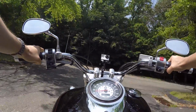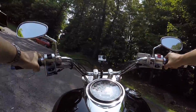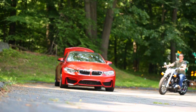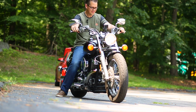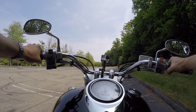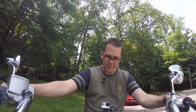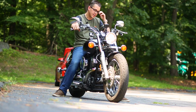Start position. Here we go. Neutral, where are you? Come on. There we go. So one of the other things about a custom bike is that you can't lean them too far. This one hasn't got too bad a lean, but on a sports bike you can lean right over and take those corners fast.